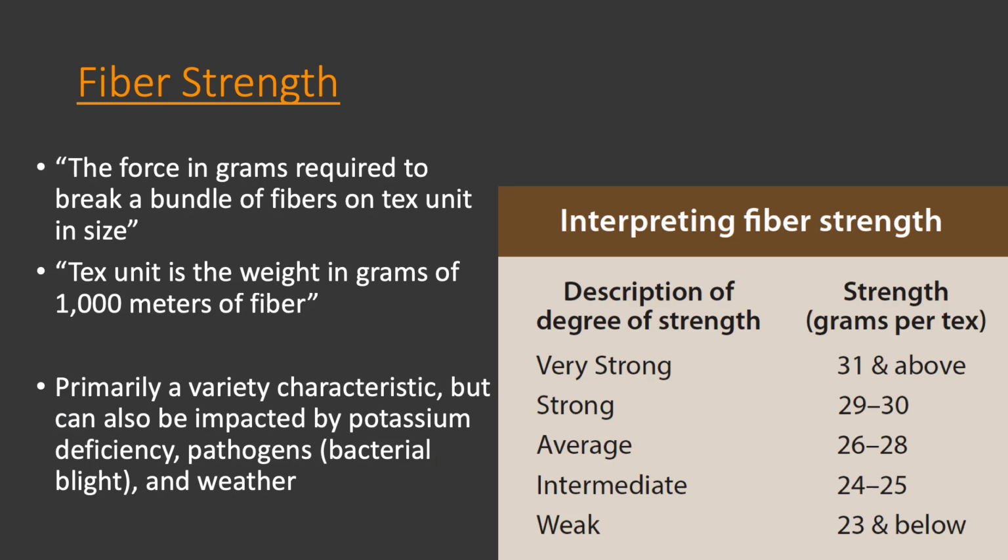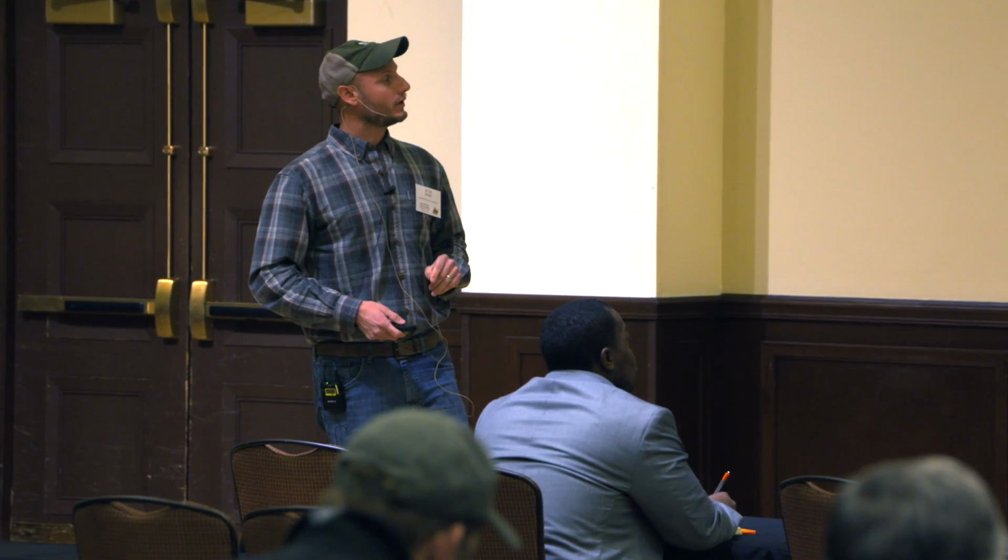I'm going to quickly cover a couple other parameters that are probably a little less talked about, but can still be an impact. So fiber strength, we kind of talked about that a minute ago. Quick definition: the force in grams required to break a bundle of fibers one tex unit in size. And a tex is the weight in grams of 1,000 meters of fiber. Don't ask me where they get these terms from. I don't know. Again, I don't really delve into it that much. But it is primarily a variety characteristic, can be impacted by conditions, can be impacted by some nutrients.